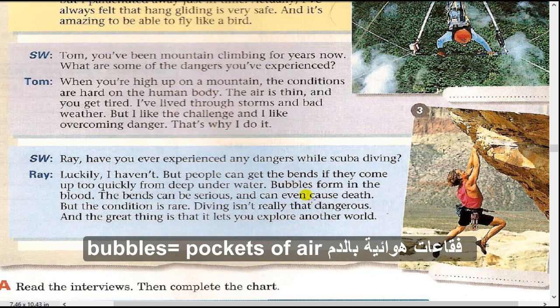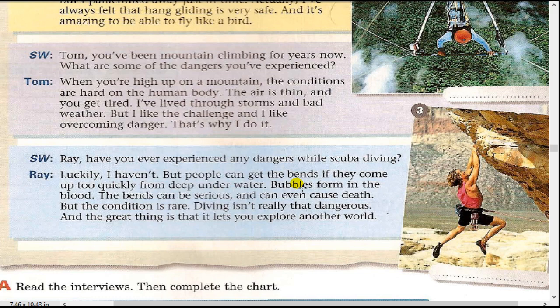Bubbles, pockets of air form in the blood, and then the bends can be serious. The injuries can be serious and can even cause death. Maybe you're going to die. The condition is rare. This is not usual, it's rare, like one in a million. It could happen one time in every million, for example, for every million divers. It's very, very rare.